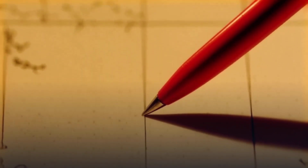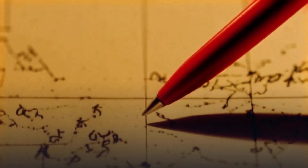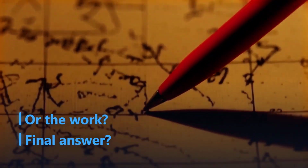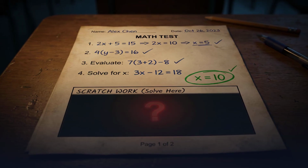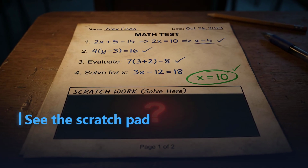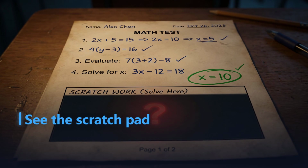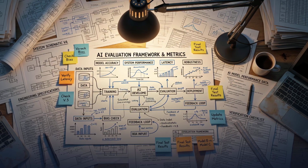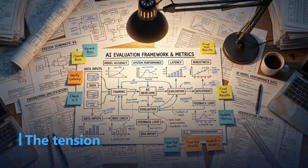Imagine you're grading a high school math test. Okay, sure. Do you just glance at the bottom of the page to see if the final answer is right? Or do you actually comb through the student's scratch pad to check their work? Well, you definitely want to see the scratch pad, right? Because if you only grade that final answer, the outcome, you might just be rewarding a lucky guess. Exactly. And that is the exact tension we're exploring today.